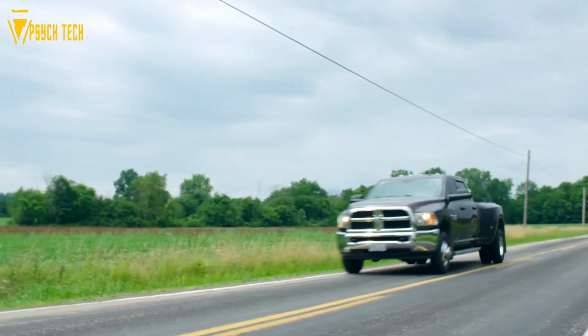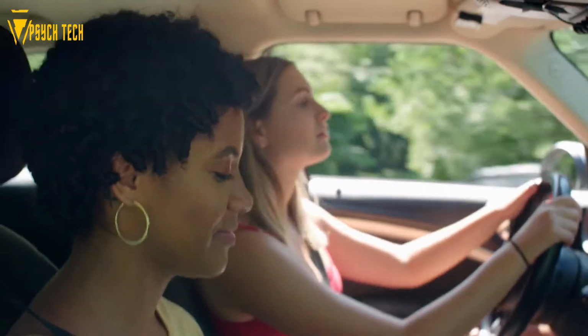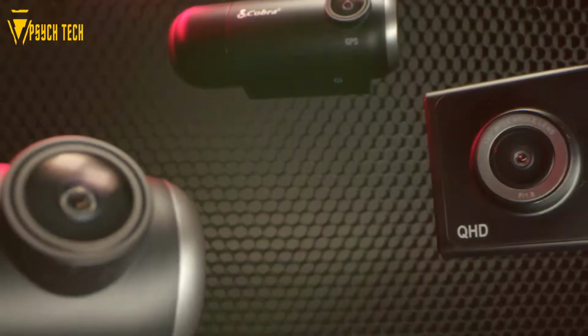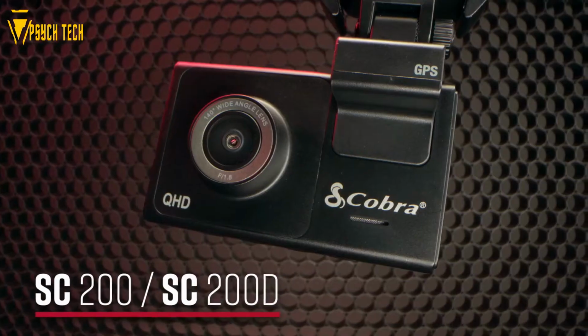The open road is a place of freedom, of new opportunities, a way of life. But with that freedom comes a degree of uncertainty, and drivers can use all the protection they can get. Introducing the new SC Smart Dashcam series from Cobra.